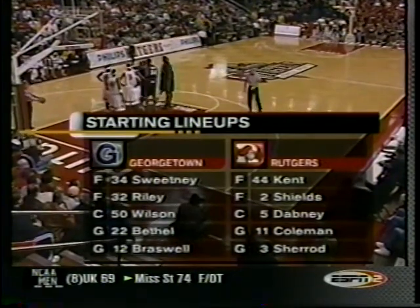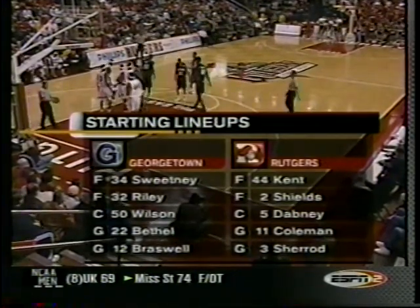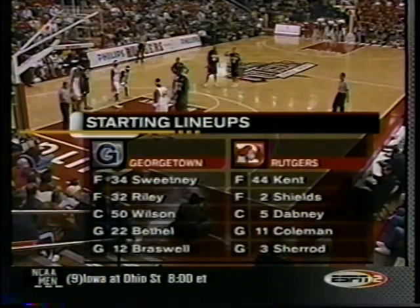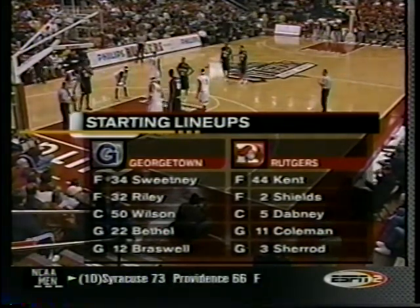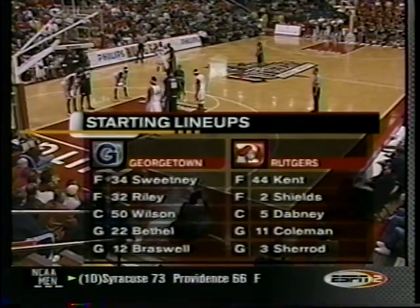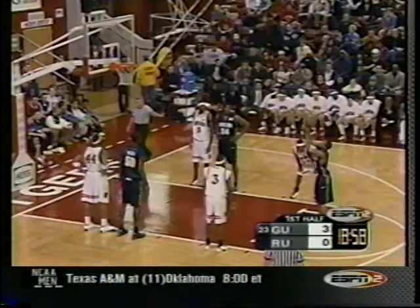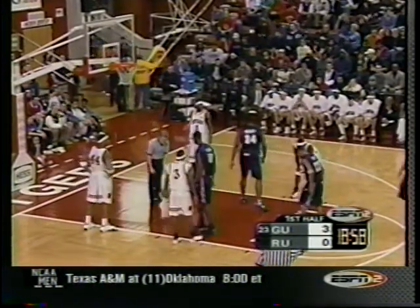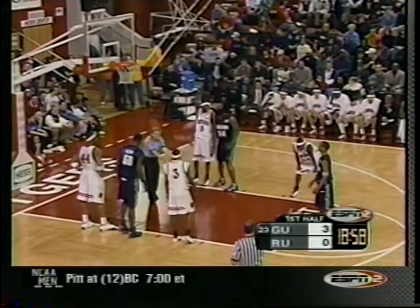Your starting lineup: Sweetney, Riley, Wilson, who's been a little bit inconsistent, Bethel, a young man who has really shown that he's got the stripes to play at this big-time level, Kent, Shields, Dabney, Coleman, and Sherrod. Coleman coming off of 2 outstanding performances, 25 at Syracuse the other night on 7 of 11 shooting from three-point range.